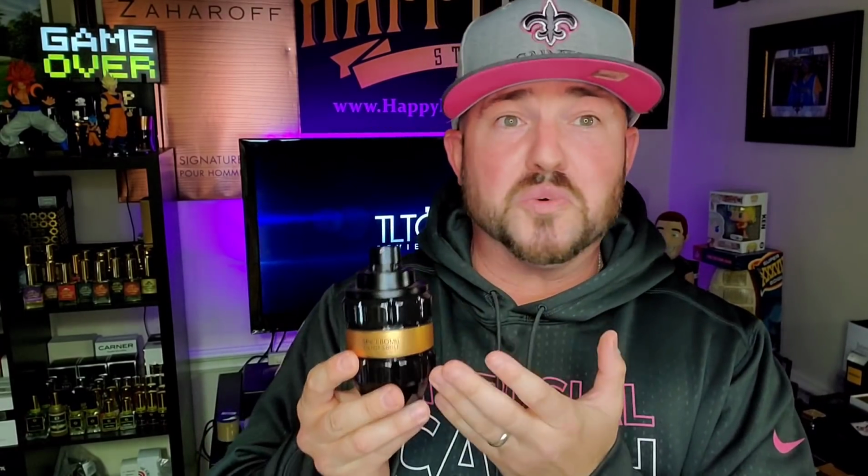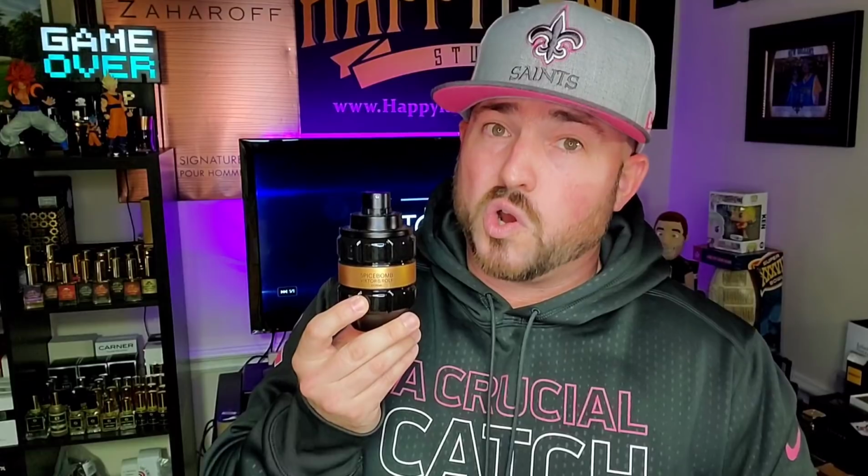There's a whole bunch of spice in this bad boy. This is one of the best spicy fragrances on the market. Hell, if you're only going to get one from the SPICEBOMB line, it's hard to argue against getting this one versus the original. And look, I like all of them in the line. They all have their uses.